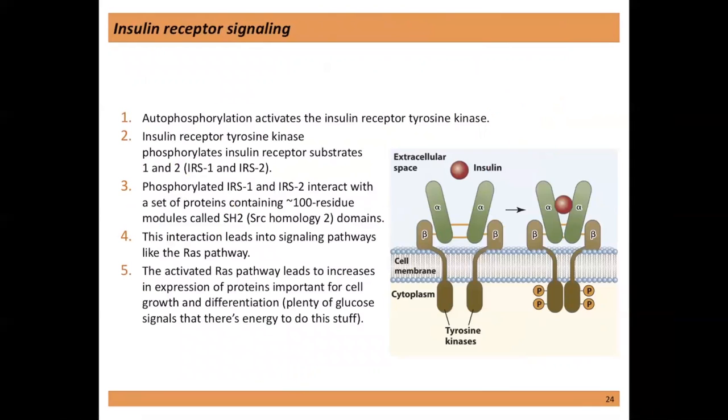So there you go. Again, this is one of those slides I'm not going to read through to you, and I'm going to leave the discussion there. If you read in the book, they talk a lot more about certain things like these insulin receptor substrates that are actually the ones that get phosphorylated. These insulin receptor substrates are proteins that contain these SH2 modules. These SH2 modules actually stand for Src homology 2 domains.